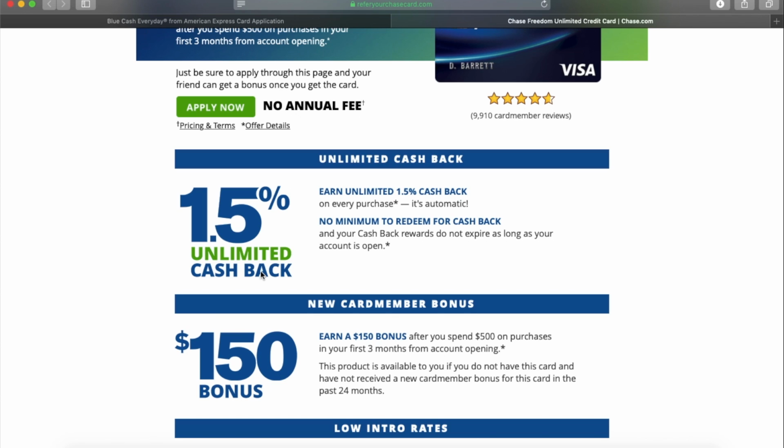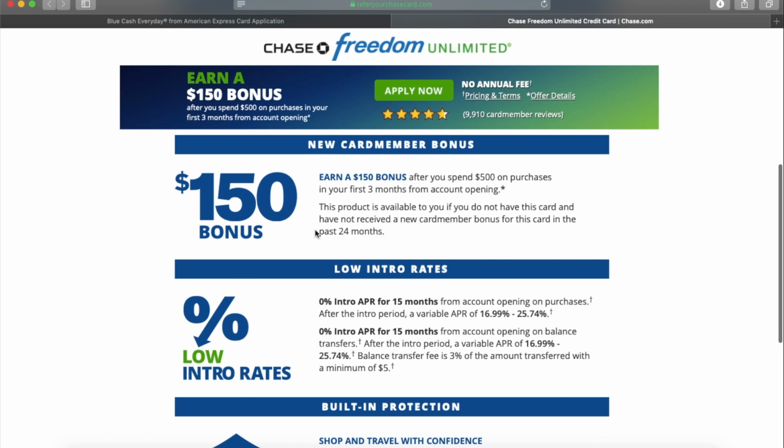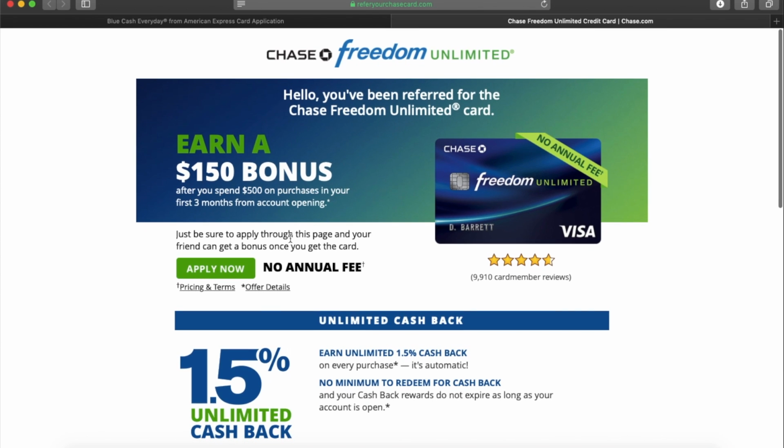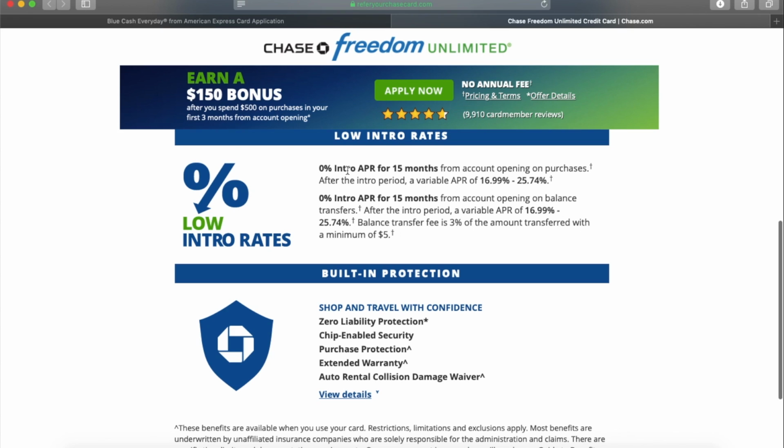1.5% cash back on anything that you spend, and as a new member you get an additional $150 bonus for signing up, and you have a 0% APR. I believe I read that somewhere yesterday. Yeah, here. So 0% interest APR for the first 15 months, and if you have a credit card with a high balance, like I talked to you about in one of the earlier modules, you can simply call Chase and transfer that balance from the high percentage credit card into the 0%, and you should be able to pay down your credit card debt even faster.